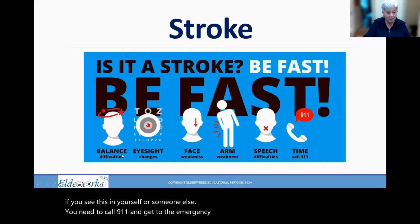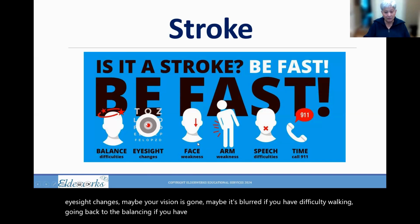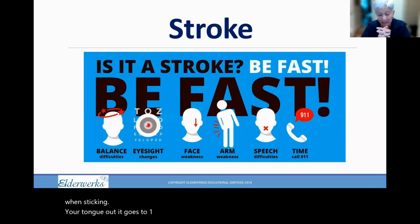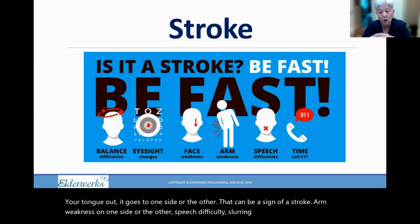So balance difficulties, eyesight changes, maybe your vision is gone, maybe it's blurred. If you have difficulty walking, going back to the balancing, if you have weakness on either side of your face, you can look in the mirror and smile. And if your smile doesn't look even, if you stick your tongue out, and it goes to one side or the other, that can be a sign of a stroke. Arm weakness on one side or the other, speech difficulties, slurring speech, not being able to talk at all.